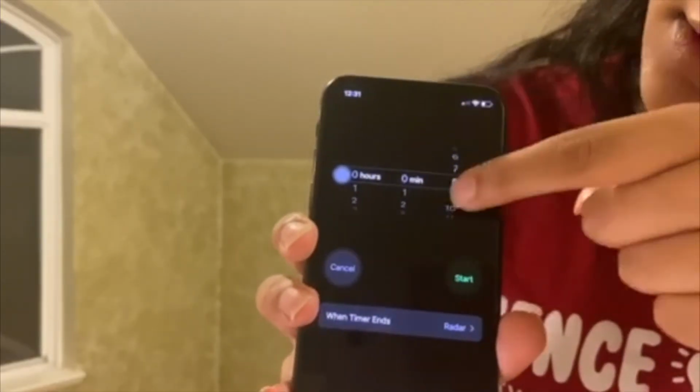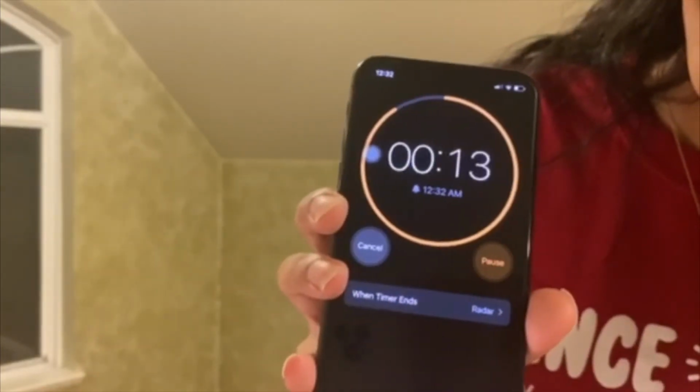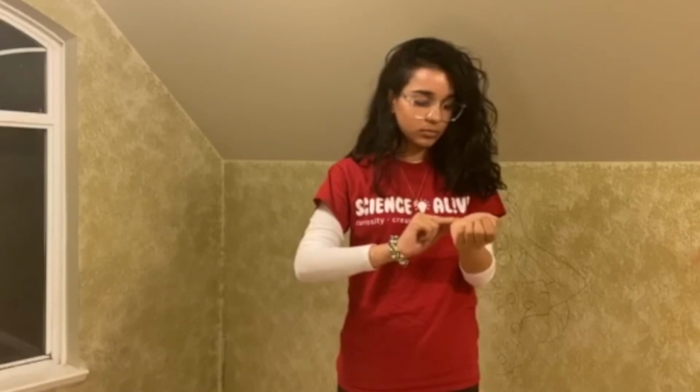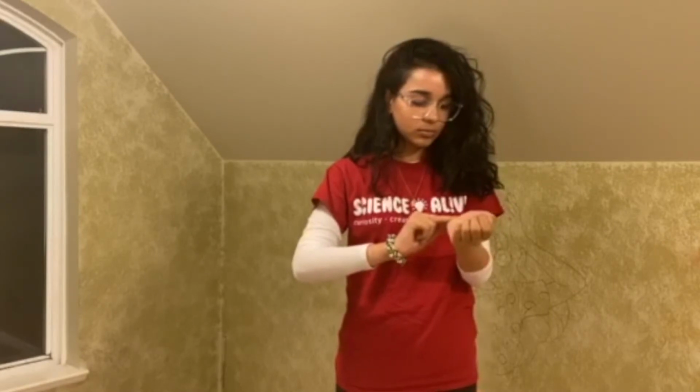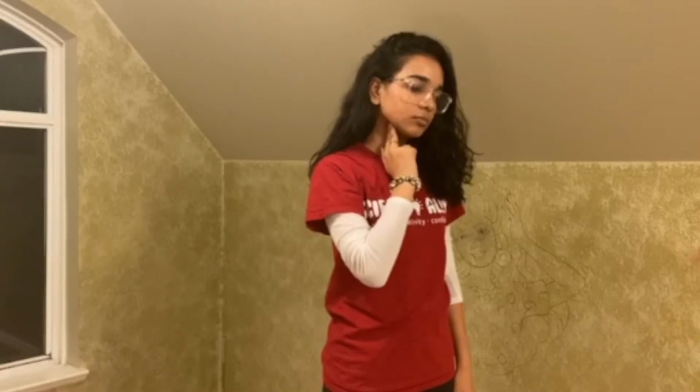To do this, I started a timer for 15 seconds and counted how many times my heart beat. To measure your heart rate, use 2 fingers and place them just above your wrist. Press down and you should be able to feel a pulse. Another spot you can try is on your neck, right where your neck meets your face. Remember to check your heart rate after every activity.